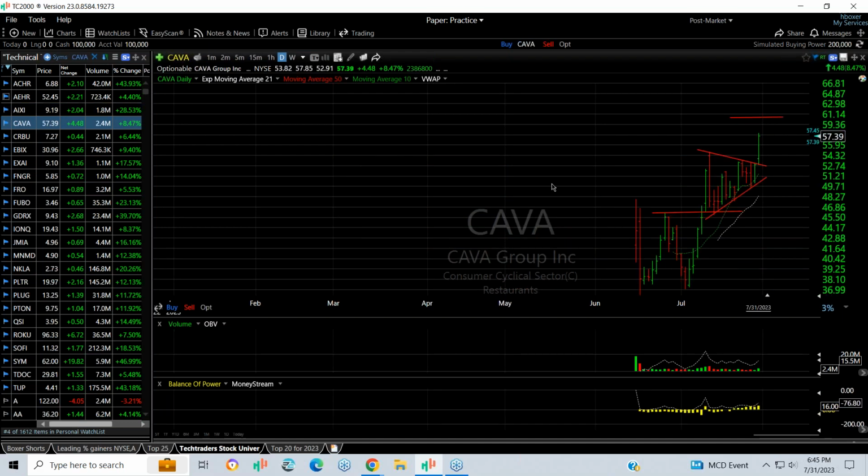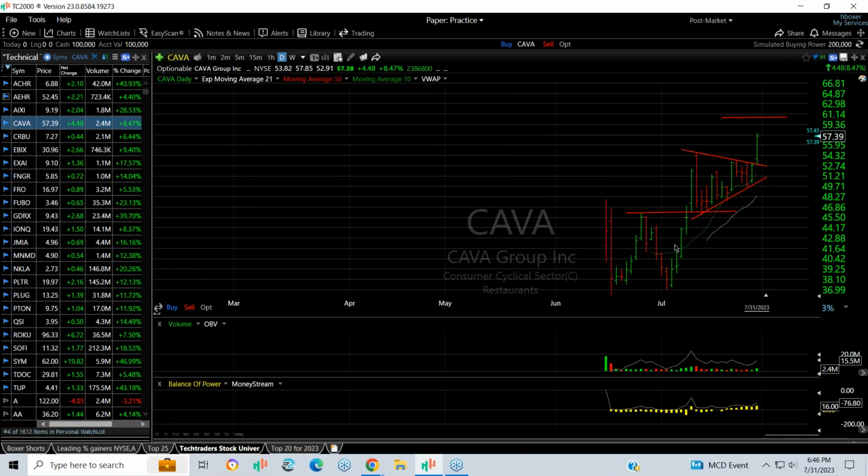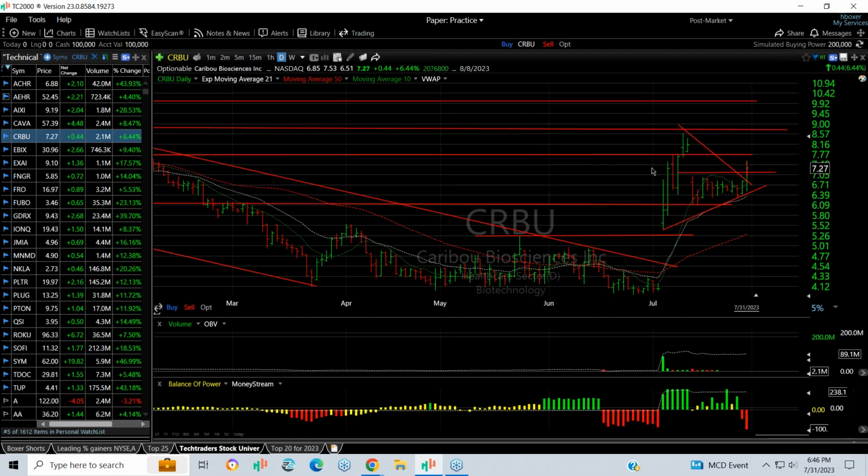CAVA broke out of its wedge we were showing you all week. That's a recent IPO with a double bottom pop, wedge, and breakout. The near-term target is 61.